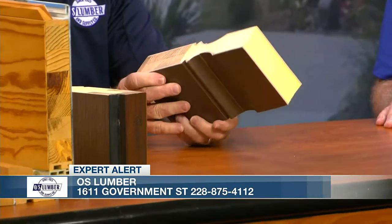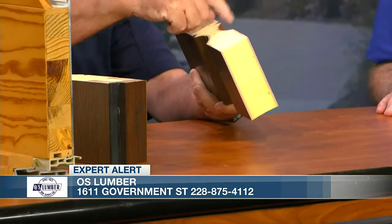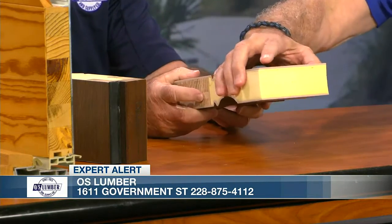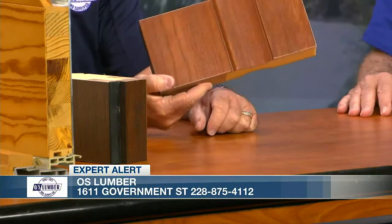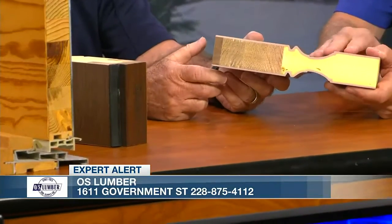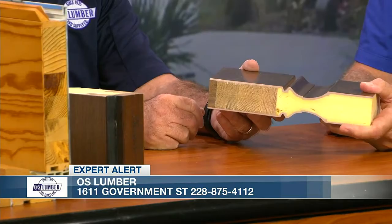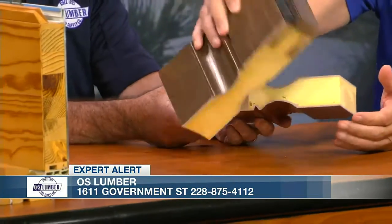And when you say fiberglass, fiberglass is the skin, which is the outside part. Okay. So very strong. This is textured, so it can be stained and look like a wood door. They've come a long ways in fiberglass. So that's not wood on the outside? That is fiberglass. Wow. Made to look like wood. It looks just like wood. It really does. And I noticed you've got a couple of different colors here, different shades or tones, or whatever you want to call it.